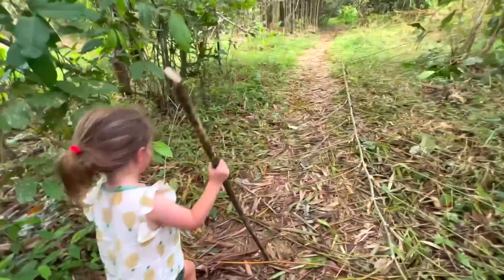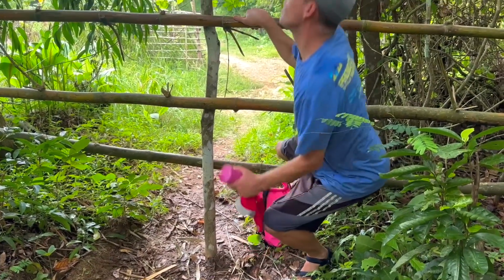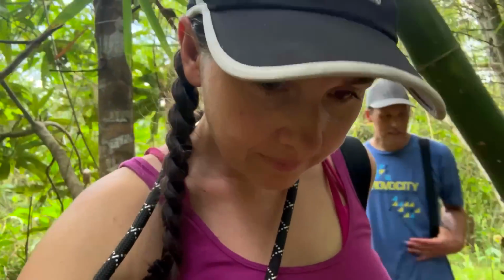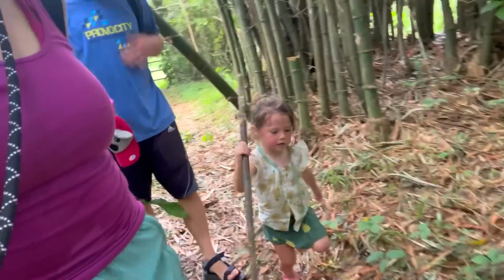Okay, let's do this. We gotta get back before low tide. Yep. You got it, Dad. Okay, letting go of that bag. That's hard for an old man. You're not an old man. No, you're in your prime. Thanks, Grace. Helpful. Good work. She's our good lookout guide. She's holding up that stick for us so it doesn't get us. Thanks for being our guide, Grace.